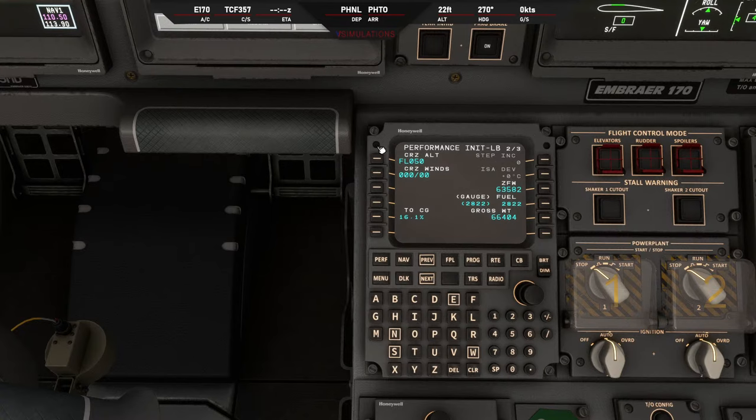I will go to the next page. I'm going to load in my cruise altitude. Vodka said he's going to 2.9. That's way too high, man. I don't want to spend the whole flight cruising. Let's go to 23. We'll go flight level 230. You don't have to put FL there.